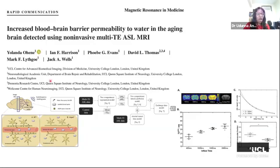And so this is a study that came out a couple years ago and sort of took the MR world by storm. This is a study done by Yolanda Ohene, who is at UCL, where they demonstrated in a mice model that they can sort of use ASL technique to measure permeability. So to pretty much measure water exchange or blood-brain barrier dysfunction.